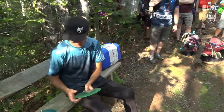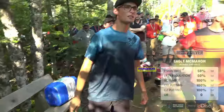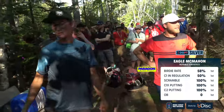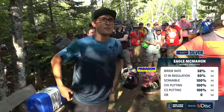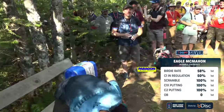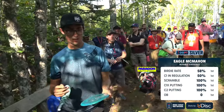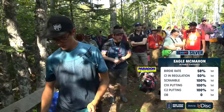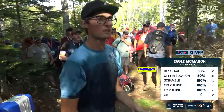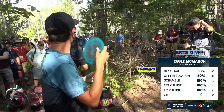And this is the end of that stretch that we were talking about, where you go through 11, 12, and 13. And you can see Eagle's already got two of them. Justin got two of them. Eagle McMahon, Isaac got two of them. Jake got two of them. This is a really good spot on the course.